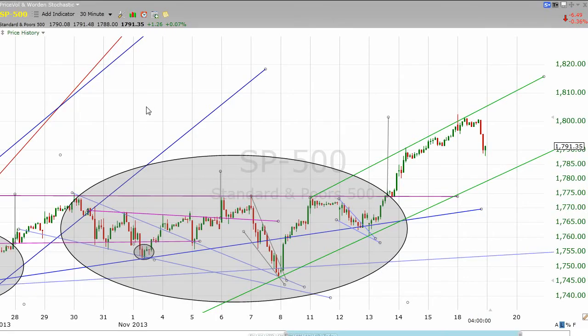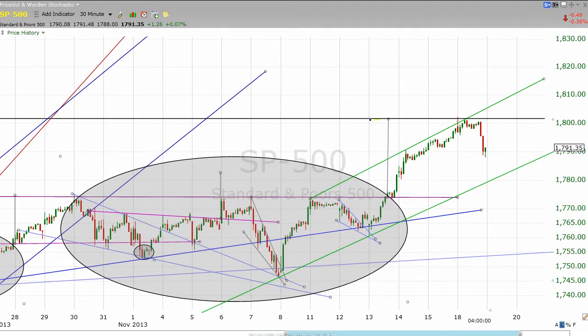Looking at a 30-minute chart, first thing is pretty obvious. The S&P made the minimum target from our inverted head and shoulders pattern. This was our minimum target right here. We tagged that at the open and came up to it again a little bit later in the morning. Then started to see some selling pressure.